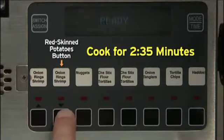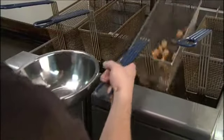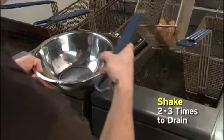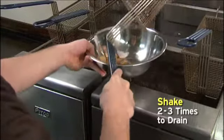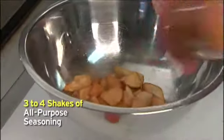Press the red skin button on the fryer timer to cook the red skin potatoes for 2 minutes and 35 seconds. When the timer rings, the potatoes are ready. Lift the basket out of the oil. Shake 2 to 3 times to drain any excess oil and transfer the potatoes to the mixing bowl. Toss with 3 to 4 shakes of all-purpose seasoning for each portion.